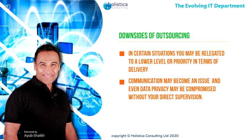Let's now head on over to another element that is affecting IT departments around the world, and that is the migration over to cloud of many of their IT assets. Let's go there now.